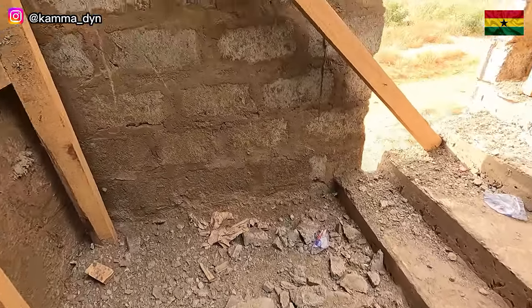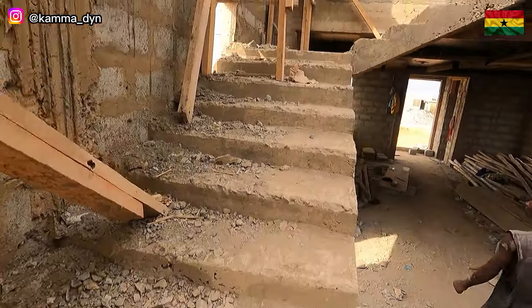We are on site, so everything is scattered all over here.